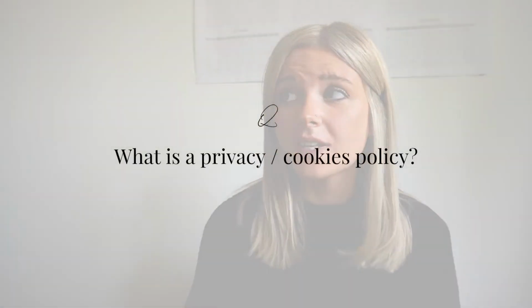So first of all, what is a privacy or a cookie policy? It's basically a long page or a document that you will have on your website which explains to people how you're using their data. Because when we have websites, we'll be doing things like tracking analytics to work out how much traffic you've got on your website. Or we might even be doing more complicated stuff like selling things through e-commerce, collecting email addresses, running advertising campaigns that track where people have been on your website.